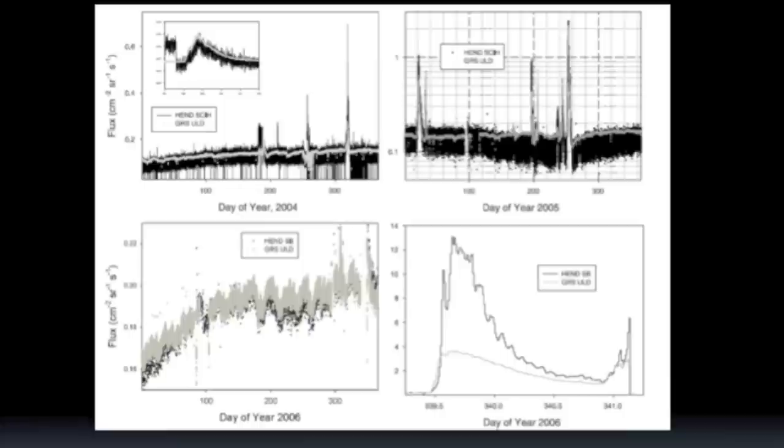And in 2006, what you see is that it's all galactic cosmic rays here. There was one little event in December. But in 2006, the galactic cosmic rays started ramping up. And this was the effect of the solar cycle. This is the modulation I mentioned earlier. So all the way out, 2002, 2003, 2004, 2005, the galactic cosmic rays were suppressed.